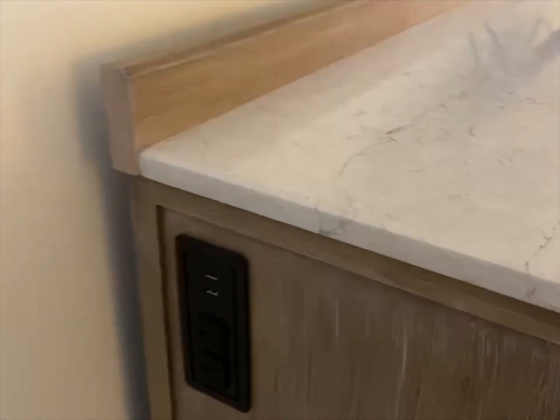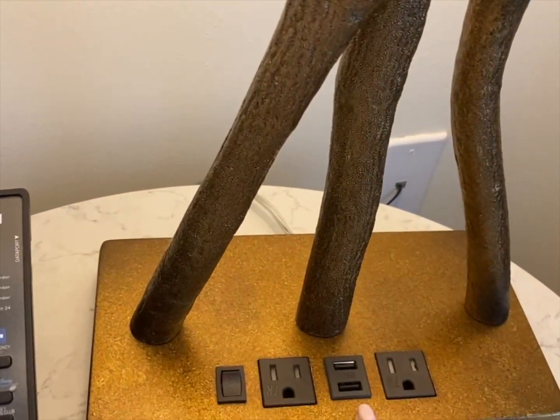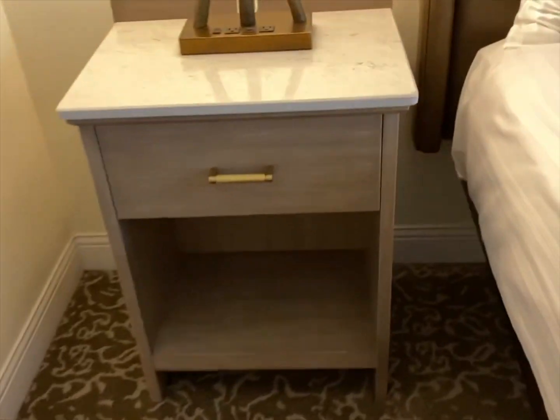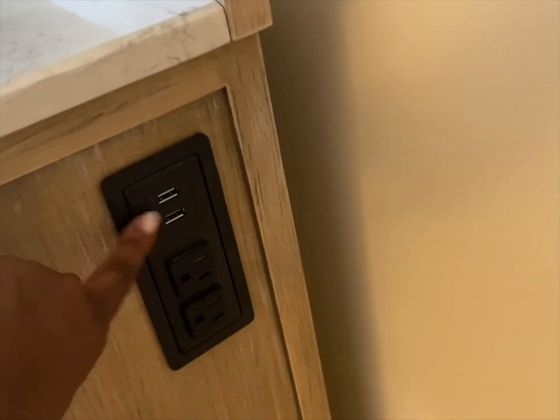Oh, before we leave this room, want to point out USB ports, plugs in the dresser, and at the bedside you have a similar setup, plugs, 2 USBs, so there's plenty of places to charge. Same thing over on this side. You have your 2 plugs and your USB ports there. So let's leave the main bed. Oh, here we're discovering together on both sides of the dresser 2 USBs and 2 more plugs, and I see some plugs in the wall back there.